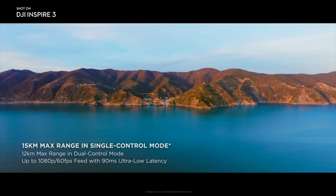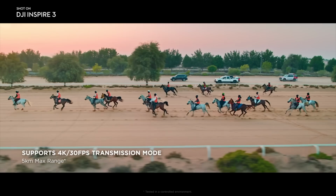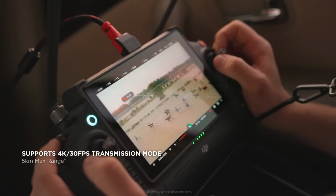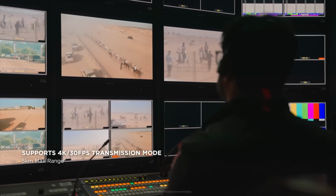I never experience any issues at close range, and that makes flying and capturing video so much easier. What I find crazy though is that with O3 Pro here in the Inspire 3, we get up to 4K live feed coming back to our controller at 30 frames per second, which I don't even know how I'd be able to react to that. Like, what is that going to be like? Being able to see a live feed in 4K as I'm flying my drone is going to look so crispy, and I cannot wait to try that out.